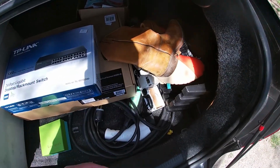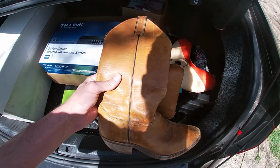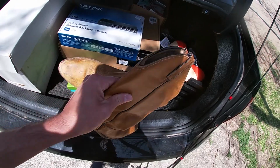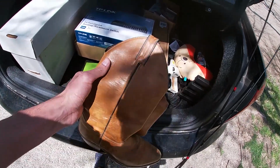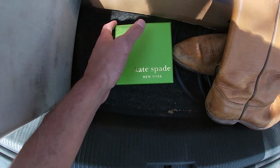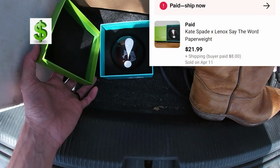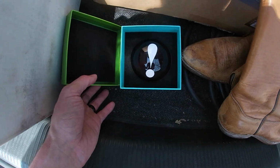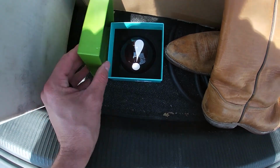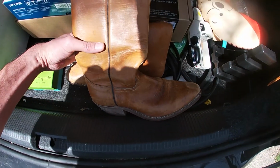Okay, you guys saw at one of the sales here was some cowboy boots. The brand here is Abilene, I believe. These are probably 30 to 40 bucks. Paid $5 for those. At that same sale, I picked up the Kate Spade paperweight. All right, the Kate Spade stuff is kind of valuable since everything that happened with her. I'm thinking probably 15, 20 bucks on this right here if my wife doesn't want it. Paid $2 for that.